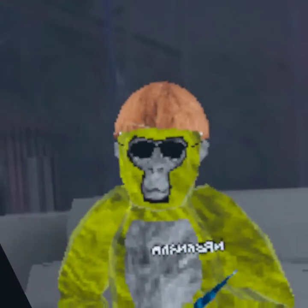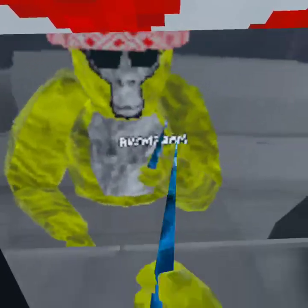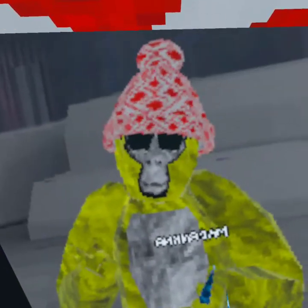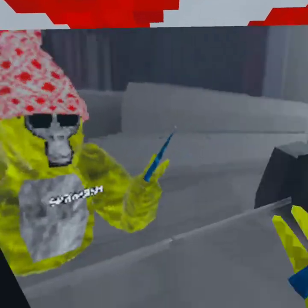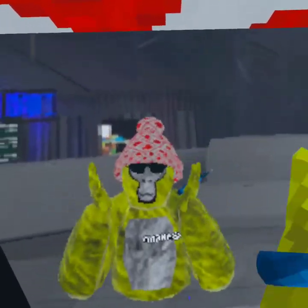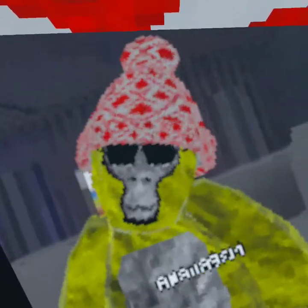This looks like a knife. I'm sorry. I'm really sorry. I need to wear my Supreme. This looks like a knife. Should this really be in Gorilla Tag? You can literally pretend to stab. It's a knife! It's a literal knife in Gorilla Tag. Like, what the flip? It's a flipping knife!